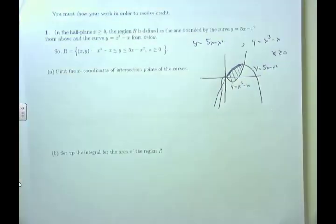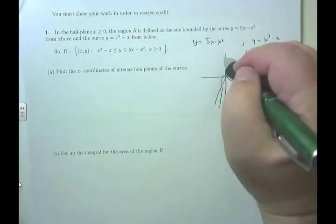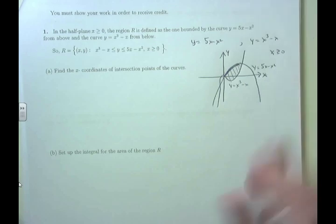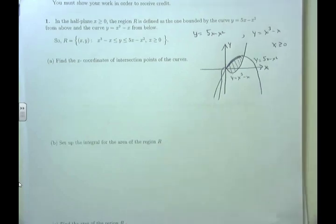So I've got my picture of what's going on here, and I should label it properly. Here's your y-axis. Here's your x-axis. And yes, we even gave points if you drew this thing out. All right. So now, here's the deal. A lot of folks lost credit on this first one.